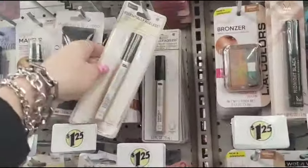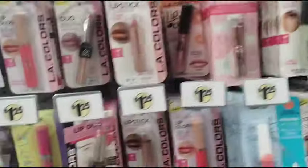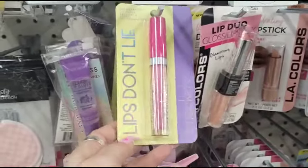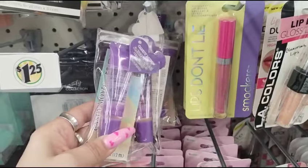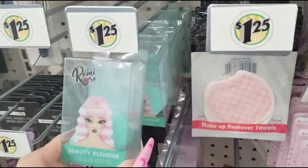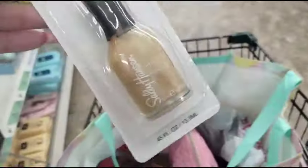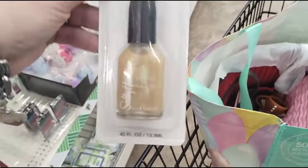All right, we have the Essentially Ageless Hydrating Serum and Concealer right there. We also have this lip smackers, which I use. We also have the grape flavored lip gloss by Candy Moyo. I also have my favorite blenders. Love that. And I also found, which I wanted to show you guys, I'm not getting it so I can put it back, but I like to take stuff to show you guys because sometimes it gets taken before I can actually show you. And we have Sally Hansen nail polish, hard nails, and that is a pretty gold.